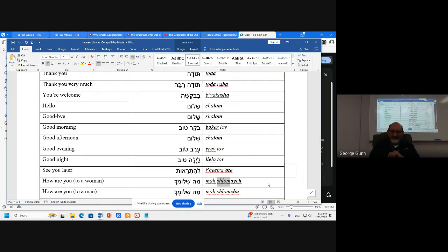So how is your peace? That's you say, how are you? And to a man, you'd say, ma shlomcha. So both of these have this CH. That's another kind of unique sound in Hebrew that we don't have in English. So like the R sound, it's pronounced towards the back of the throat on that soft palate.